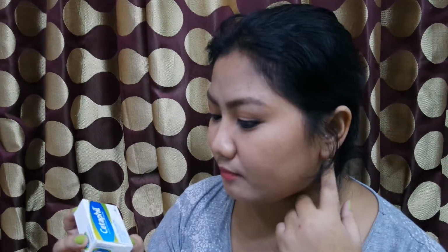Wait, let me just check the scent of this one. Yeah, it doesn't really have a scent. It smells just like what the Cetaphil Gentle Skin Cleanser would smell. And it says that it's best for dry and sensitive skin. That's all for the bath and body products.